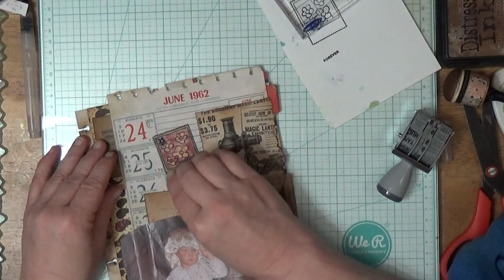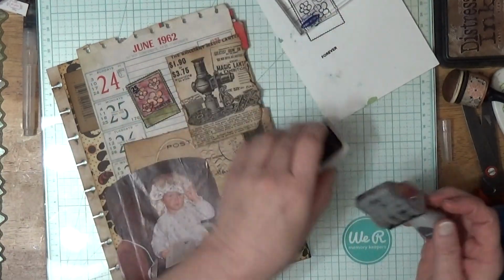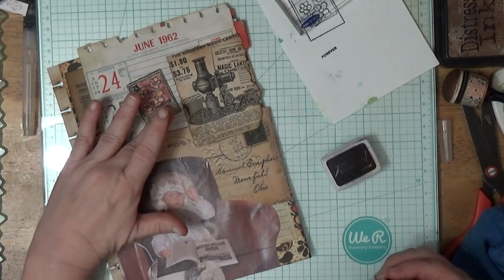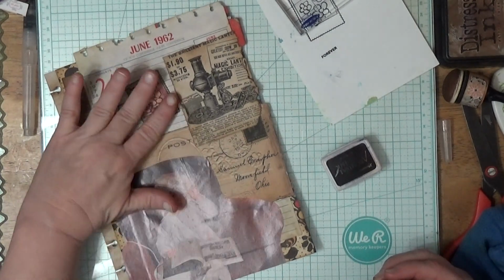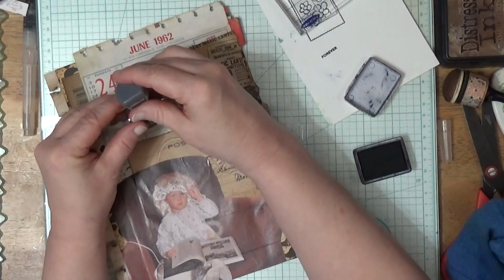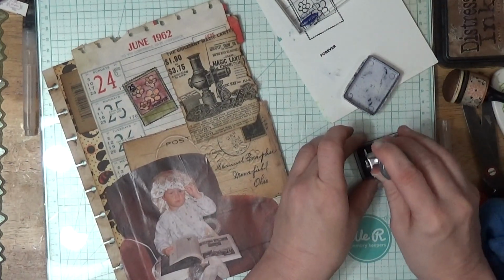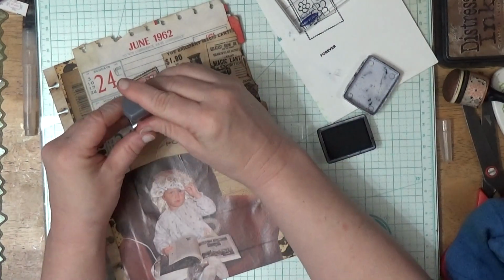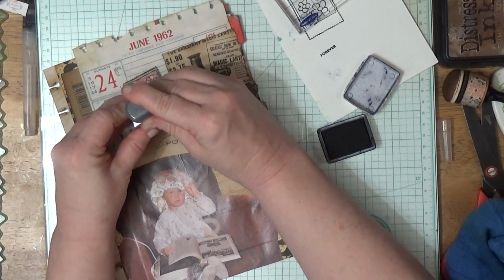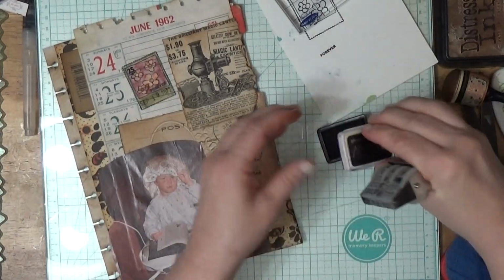It's not really dry enough to stamp on yet, I don't think, though. Today is September 19th. Oh, okay. I think that'll fit just right. Yep. There we go. All right.